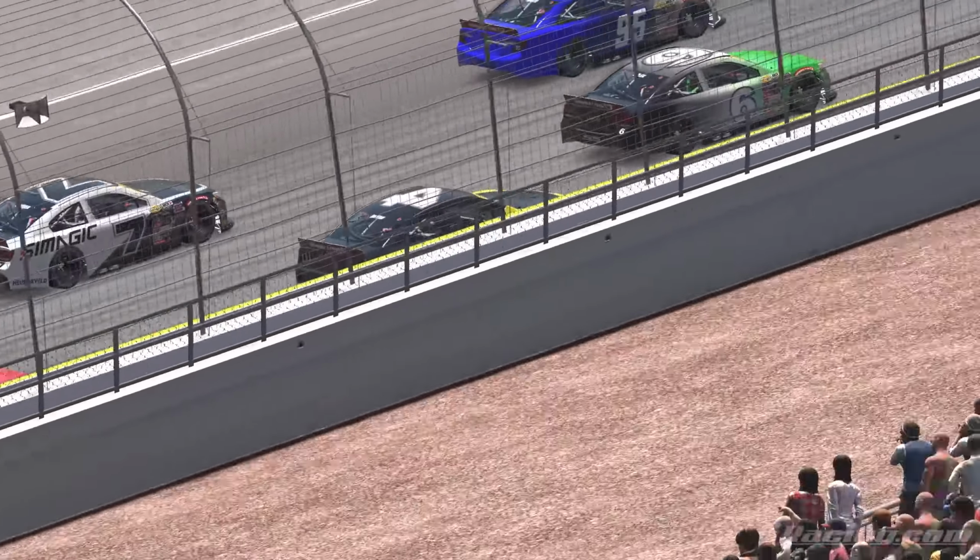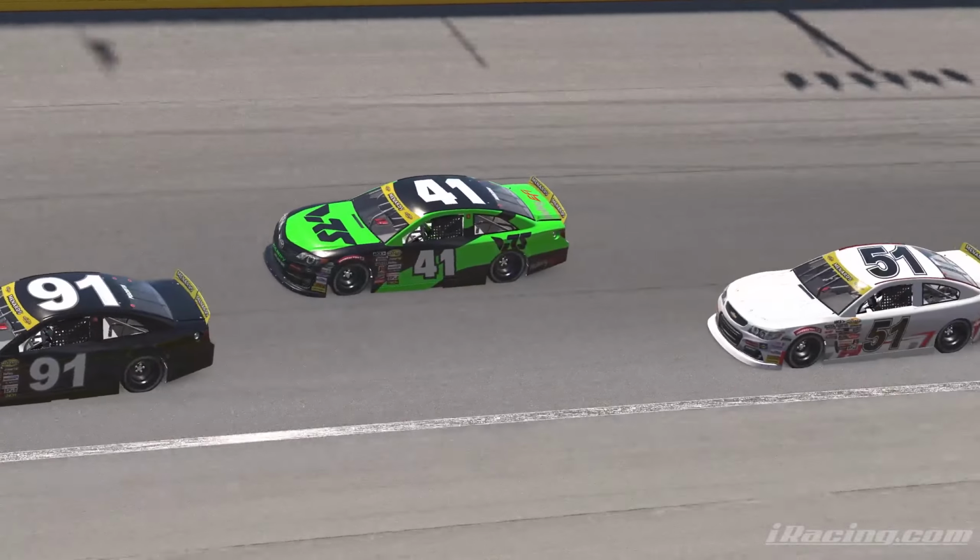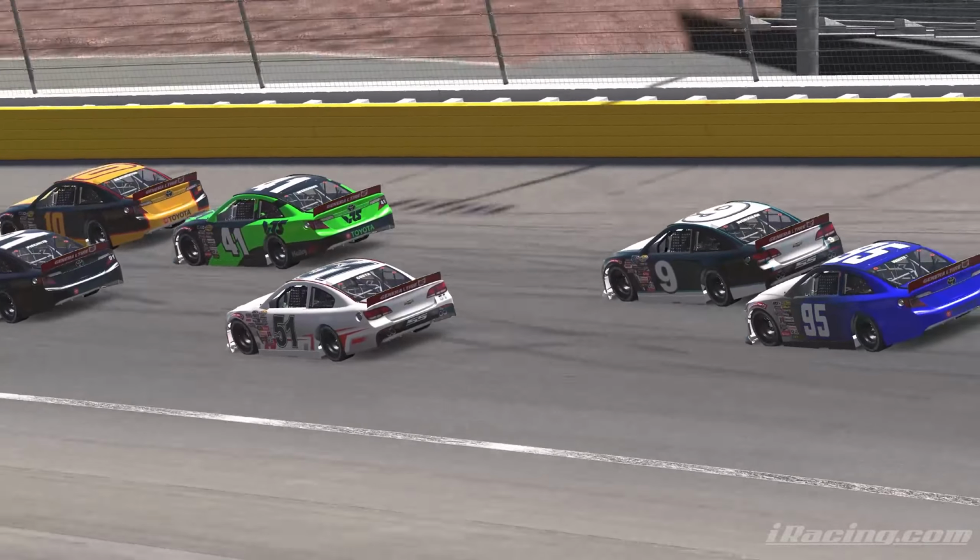The bodywork also looks more flat on both the front and the rear, which should mean bump drafting on particularly superspeedways will be a lot safer than the current car, where it's easy for the car behind to lift up the rear wheels of the car in front. Hopefully that won't be quite as much of an issue anymore.